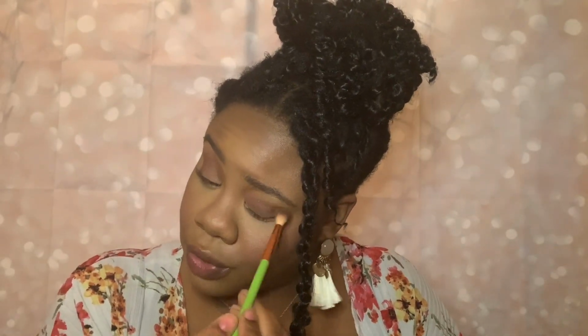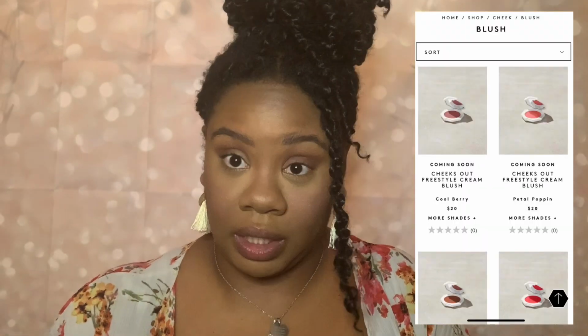I want the cream blushes she's coming out with. Those look fire. Just something to look forward to. It ain't even dropped yet, and I'm like, ooh, when does that come out? I want that. Because it's new. Nobody was doing cream bronzers for real. Nobody who we checking for. You know, that's what I mean.